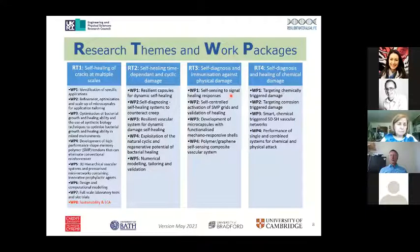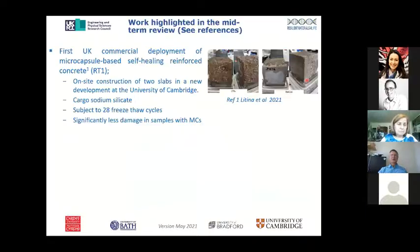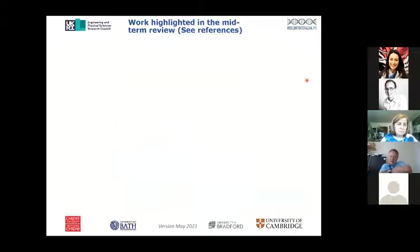Immunization is a word whose frequency of use has increased, I think, since this project started, for reasons we all know. And then, not last of all, but the fourth is chemical damage, and we've heard quite a lot today already about the problems of corrosion. And if you can prevent, limit, reduce the amount of chemical damage, of which corrosion is the most common, we're well placed.